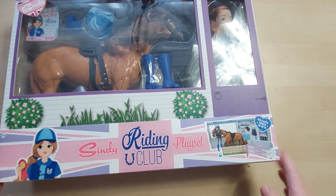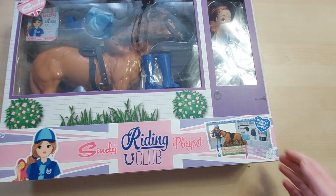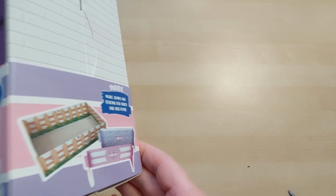We have Sindy playset Riding Club, and a picture of our gorgeous Sindy here. And this gives you an idea. It does say includes Sindy crafts. Now, I'm doing this stood up, so it's a little bit difficult to hold.